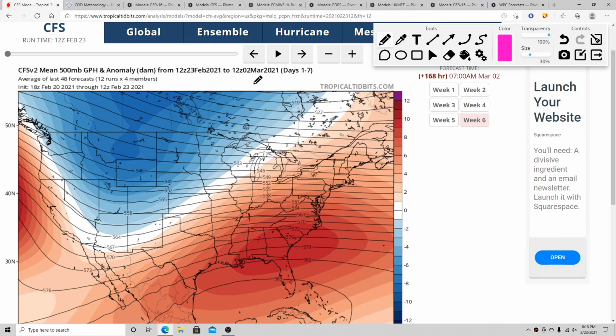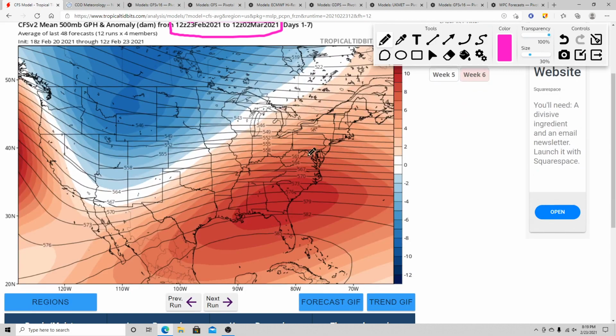But let's go and get started with the CFS Weekly here. Now, this is valid February 23rd through March the 2nd, and this is just an average for these next 7 days. And you can see here, just by looking at this, you got a pretty nice southeast ridge going on across the southeast, and then you got troughing across the west here. Pretty classic severe weather setup for sure. And when we have a setup like this, typically you can see the chance for some severe weather kind of within this zone here, roughly. And there could also be a decent amount of rain in this zone here.